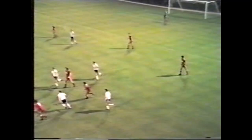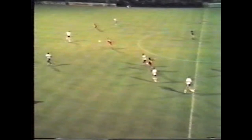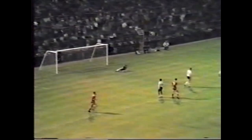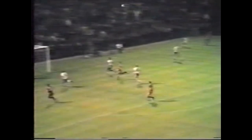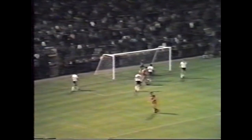Fine one-touch football here by Liverpool. Oh, nice dummy by Rush. Durnin shot. No pace on it though. Nicol with a throw for Liverpool to Ian Rush. Mulby finding a way through for Venison, looking for the far post. Marshall feels the danger.